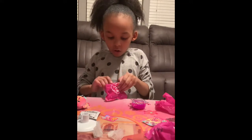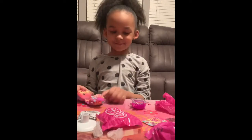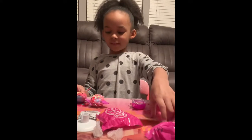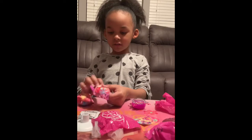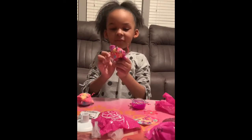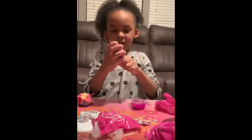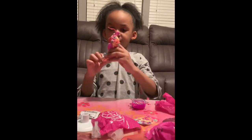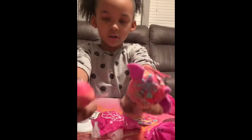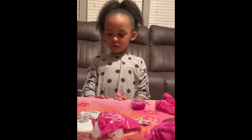What did I get? Oh, I got twins, I think. Wait, these are twins. That is so cool. These are the pinky. What? So, I'm gonna put this on my finger because they are so cute. Look at these guys. Look how cute these are. You could put these on your backpack and stuff.